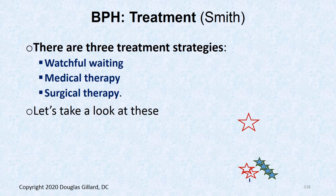What about the treatment strategies for BPH? Well, there's 3 treatment strategies. You can do nothing and just see how the patient does. You can give the patient medication or medical therapy, or you can do surgery. So let's take a look at these.